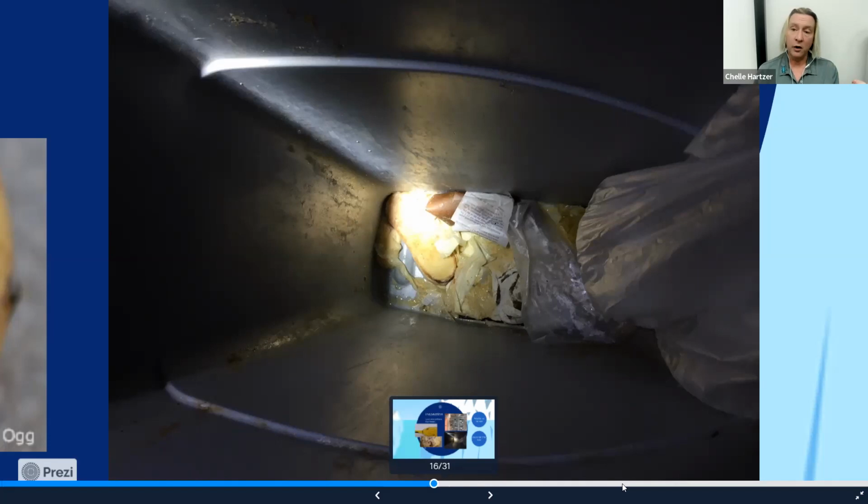When we talk about the small flies, they can develop from egg to adult stage in as little as 7 days. 7 days. Imagine that, if you don't take the trash out for 10 days, what's going to happen? The larger flies usually take about 3 to 4 weeks, depending on conditions, but still, that's pretty rapid when you think of that.